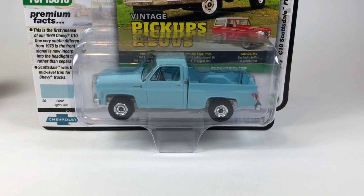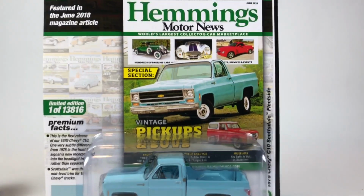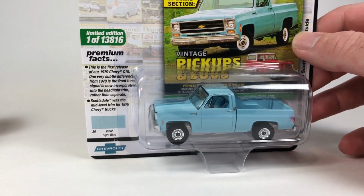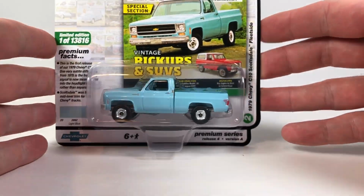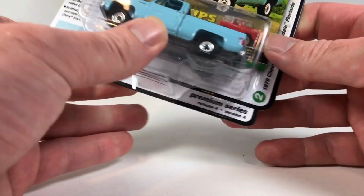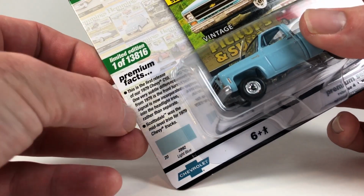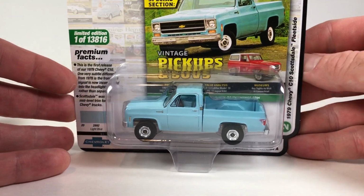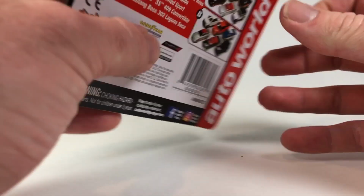Okay, let's kick her off with some Auto World Free the Piece style. Let's start with this guy right here. This is the version A of the Ultra Red release that we're going to open. The 1979 Chevy C10 Scottsdale Fleet side, limited to 13,816 pieces. You can read that there if you want to. It is in light blue, and looks pretty good. Let's go ahead and get it open.